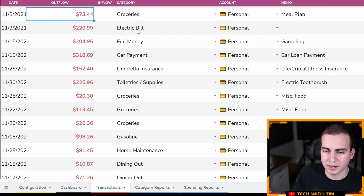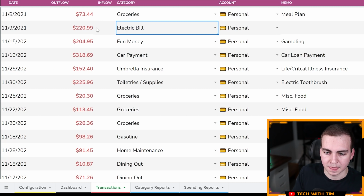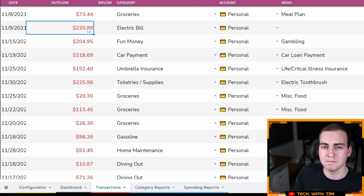Okay, next I have my electricity bill. Now, part of this is actually a corporate write-off, but I just put it in here because I do pay it personally until the end of the year, and then I reimburse myself. Now, this is quite expensive, but I have a mining rig that runs in my basement that is making up a good amount of this cost. So anyways, there you go, $220.